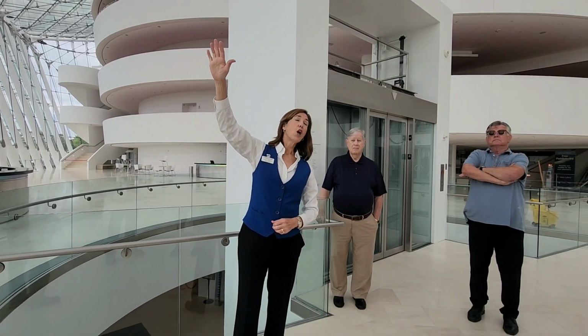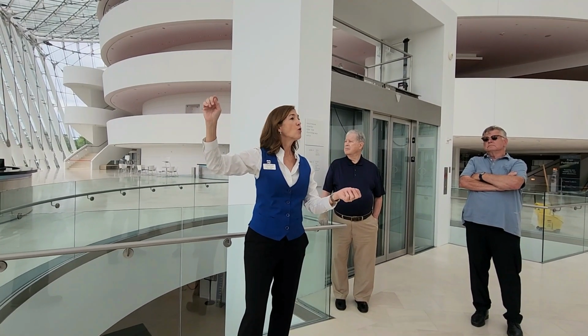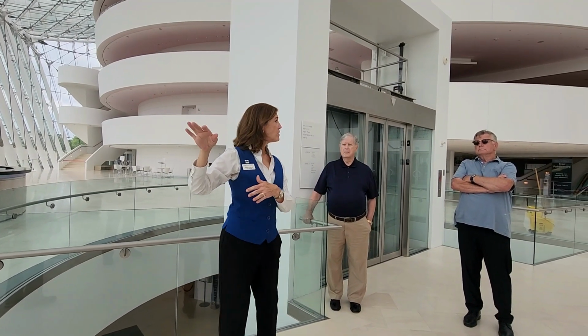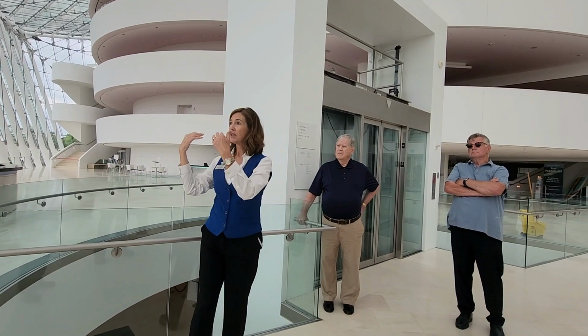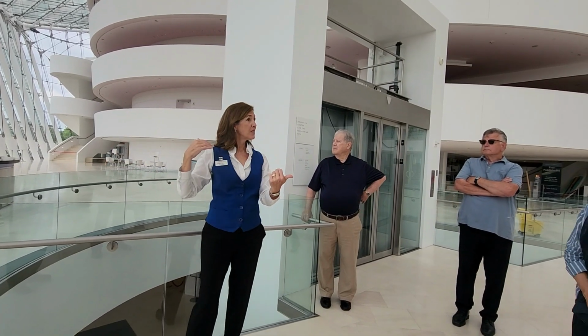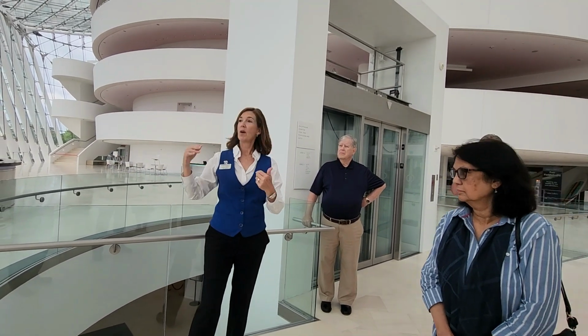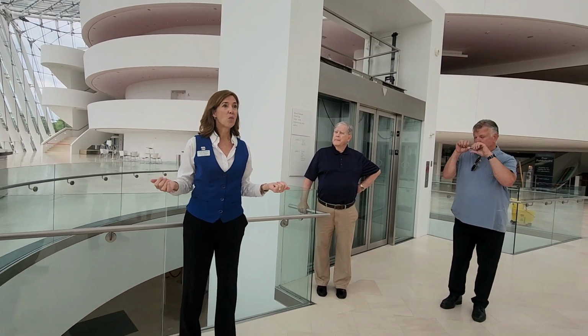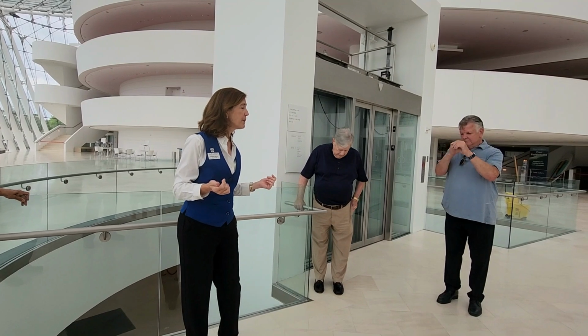The glass is a low iron glass. Iron in glass makes it turn green like a Coke bottle. Think of the old Coke bottles. Well, they use low iron glass because Moshe Safdie wanted people to be able to see out, and he also wanted people to be able to see in, because he wanted everyone outside to see what was going on in here and be excited about it and want to come to a performance.